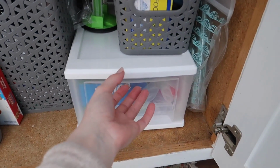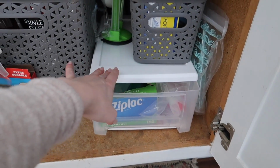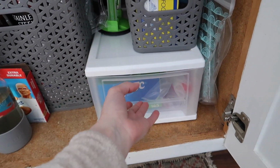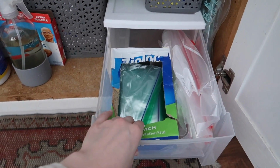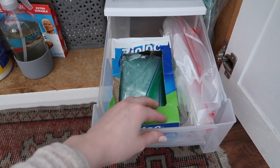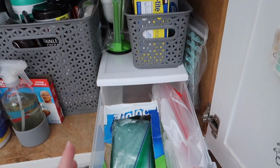You guys didn't see me do this. I actually did this morning. I have these little slide out drawers that I got for my bathroom organization project, but I wanted to pop this one down here because last night when we were doing some food packaging and I was making lunch for Weston, having the Ziploc bags in here just was not working. They were starting to spill out.